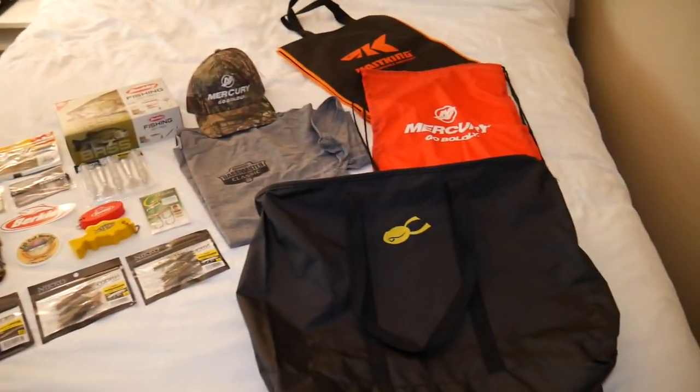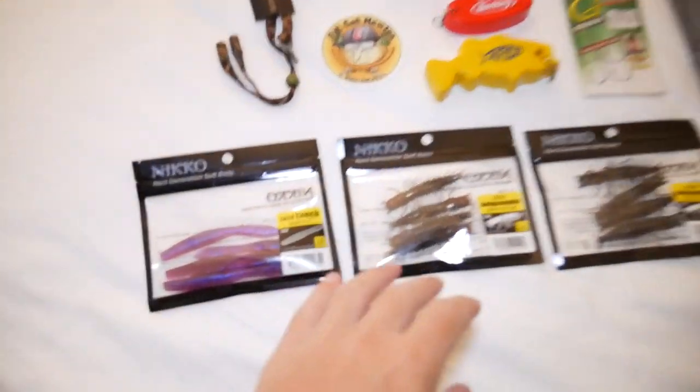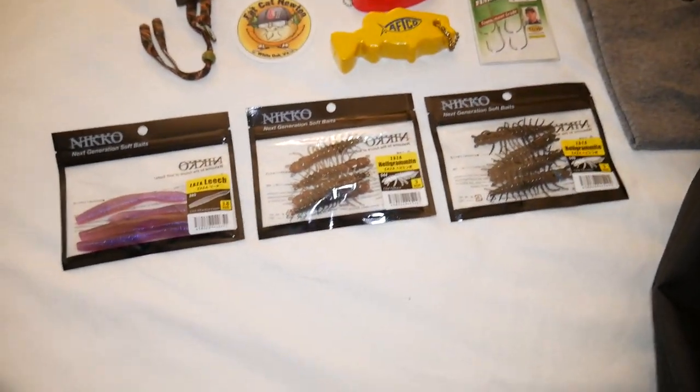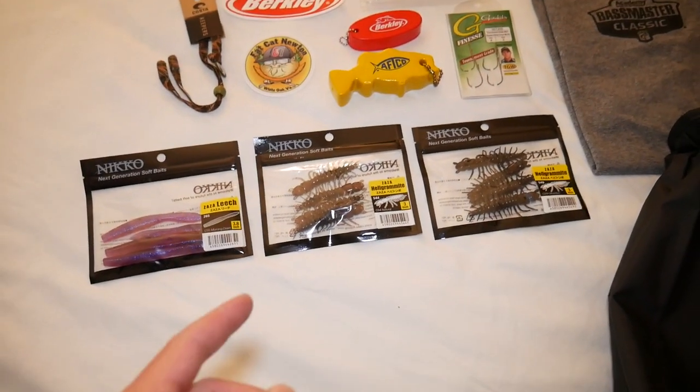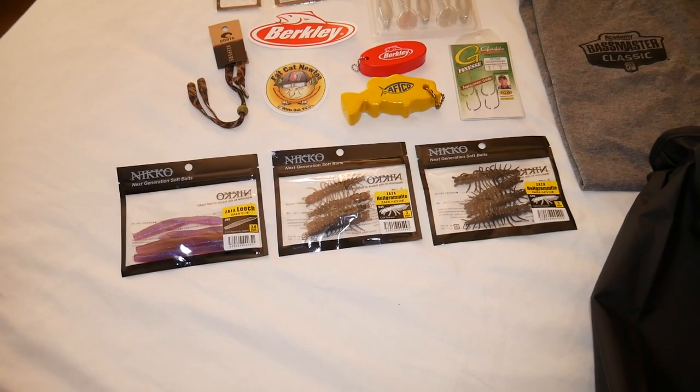So here's everything I got yesterday. Not all of this was free. The only three things I bought were these three packs of Nico baits. They had a good deal of like three for $20, and typically these are like $7.50 to $8 a pack.